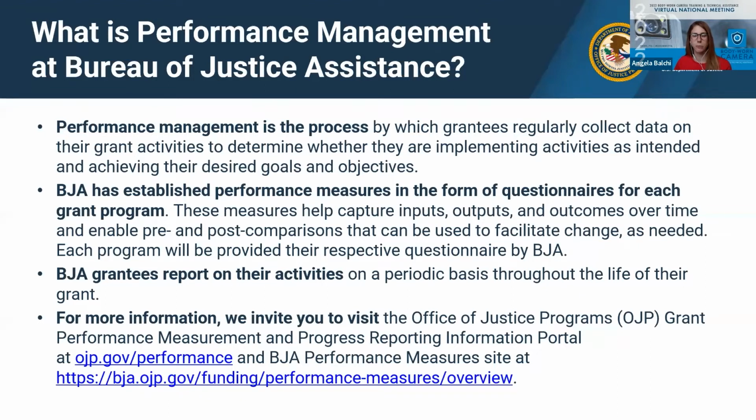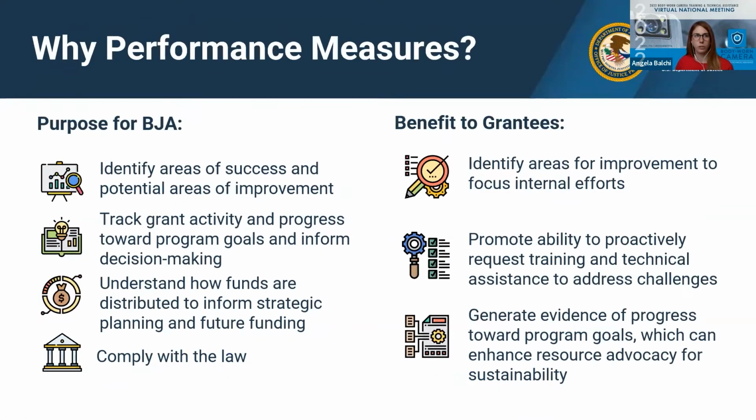Performance measures are used to capture the inputs, outputs, and outcomes of your program over time. Performance measures also help us look at pre- and post-program implementation to see if there has been any changes as your program evolves. BJA has established performance measure questions for each grant program. These measures can be found on the link provided at the end of this slide and also included in your program's solicitation. These measures may be updated throughout the life of your program. So on the next slide, we'll talk about why performance measures.